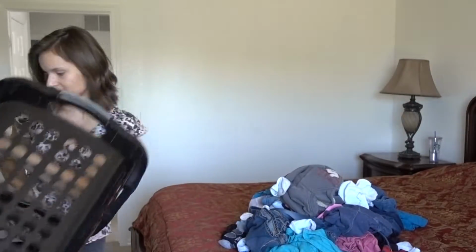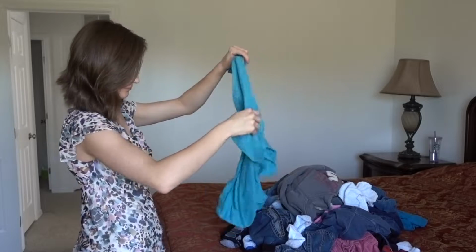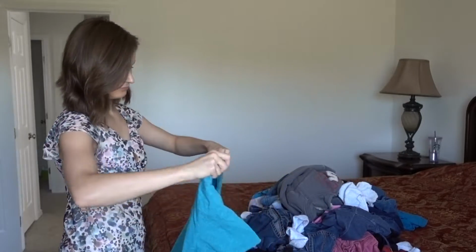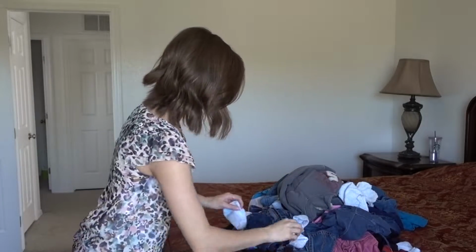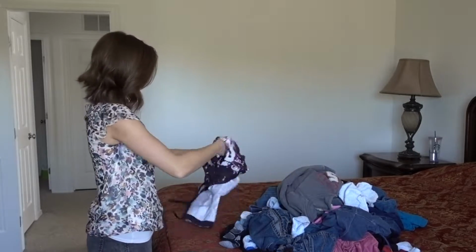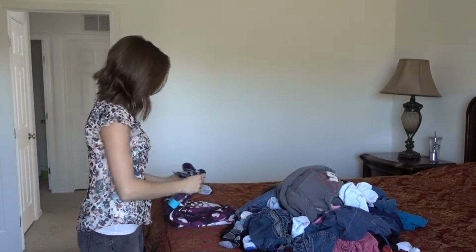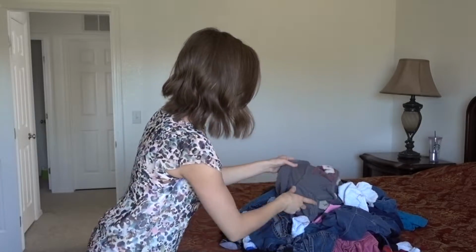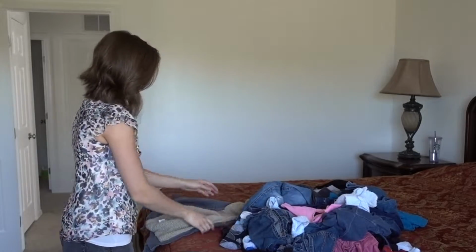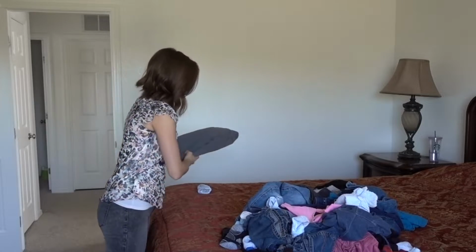A load a day will keep that mountain of laundry from overwhelming you, which means that we have to have a system in place where we collect all of the laundry, whether it's in your laundry room or in the closet. I personally keep our laundry sorted in their own individual laundry baskets in my closet. This way, I can sort my clothes right away, and whenever the baskets start to fill up, that's the basket that I grab to throw in the washer.